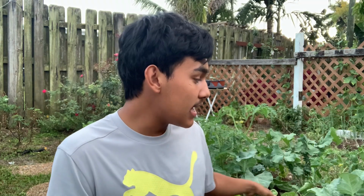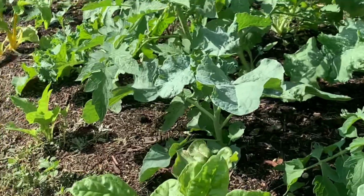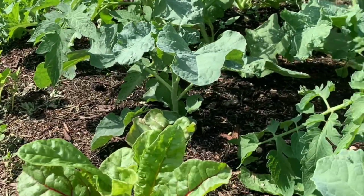Nonetheless, I have some semi-results, an update for you guys to show you how the plants and the plant combination are going, if you guys are interested in replicating this combo as well. So the following plants I planted in this little raised bed area were tomatoes, Swiss chard, Paris Island lettuce, as well as some brassicas like kale and broccoli. So all these have been growing really well together.